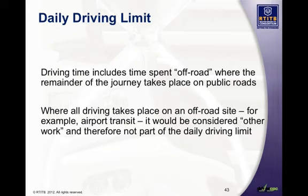And this is where some of your driving may be done on a private yard or somewhere where it isn't a public road. And in the past, the rules had an obligation whereby you could have all of that driving converted to other work. However, the rules now stand so that if you were to do any driving on a public road, all of the off-road driving from there on would count towards driving as well. So the one exception to where you can use off-road driving is where you do it before and then go onto a public road. As I say, anything after that would still count towards your driving time.